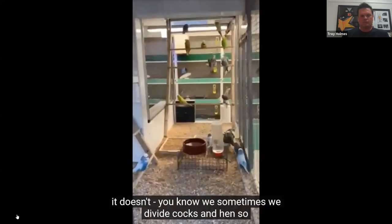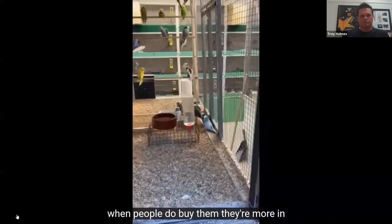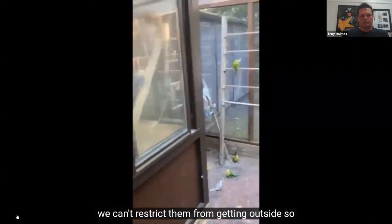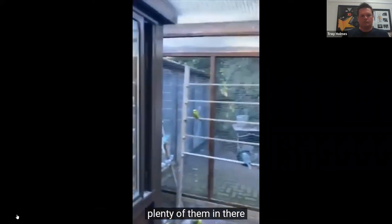We sometimes divide cocks and hens, so when people do buy them, they're in better condition. But when the weather is nice, we can't restrict them from getting outside. So, let's do them in there.